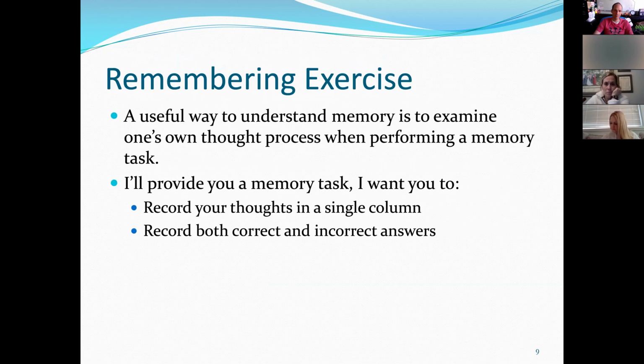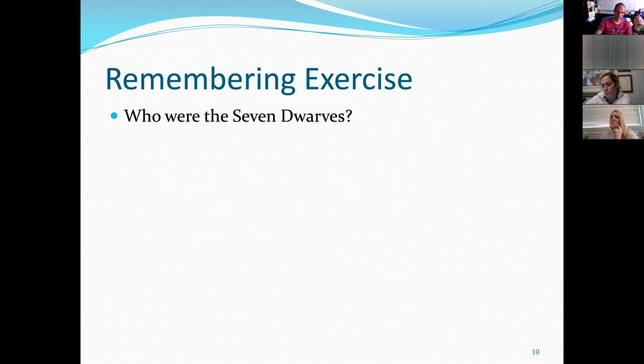And what factors would impact our ability to remember stuff. So if you guys can, take out a piece of paper really fast. Just make it into two columns. Column one is going to be recall, so you're going to have to just remember without any cues. And then column two will be recognition, so I'll give you some cues to remember this information. The test is basically, who are the seven dwarfs? So write down in that first column as many of the seven dwarfs as you can possibly remember. And then the second column, I'll give you a list of potential seven dwarf names, and you can guess which one is the right one.